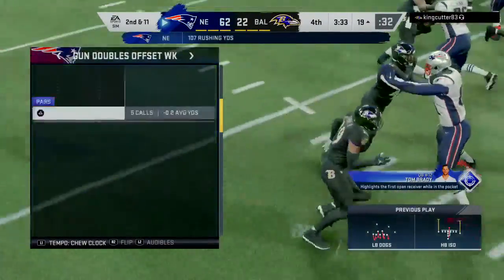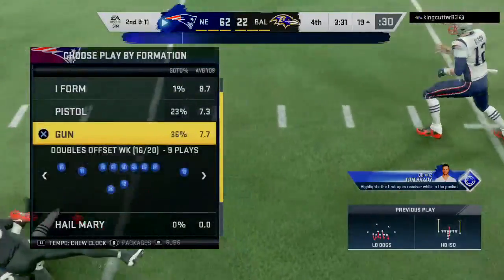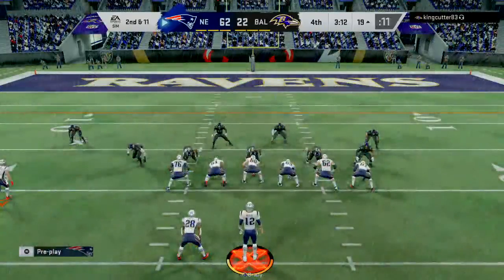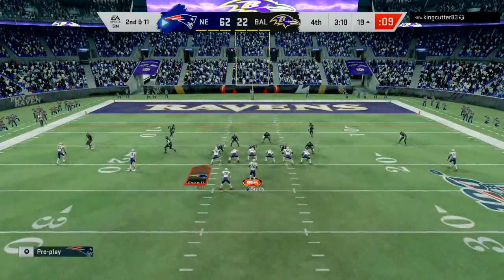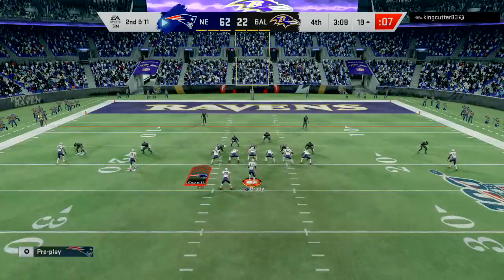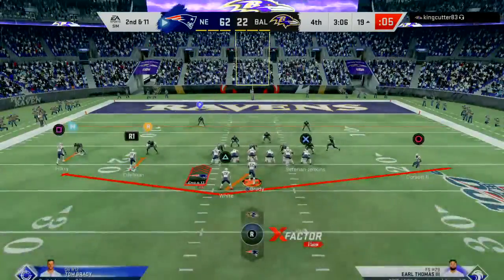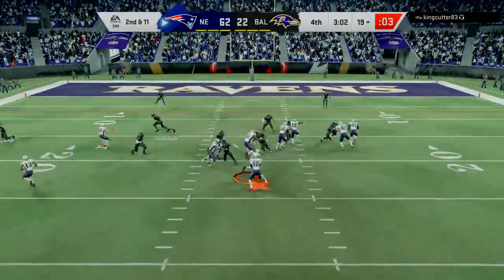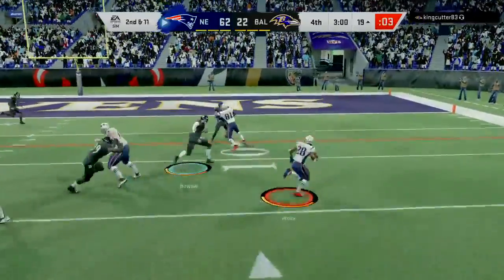Brandon, it's clearly a running situation when you're up in the fourth quarter. They're going to have to stack the box and make it difficult for them to move the ball. Made it very difficult right there. Now they need to repeat that effort. Yeah, bring 7, 8, 9, whatever it's going to take to slow them down. Hey, check it. Brady gives this to White.